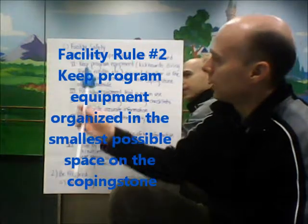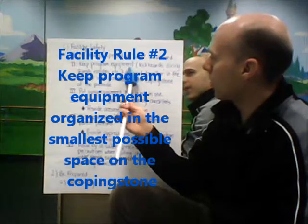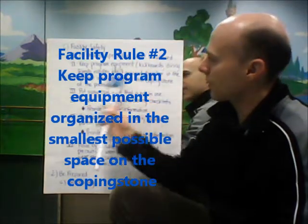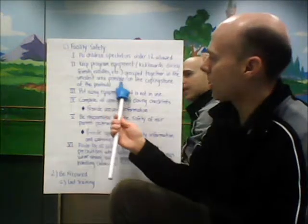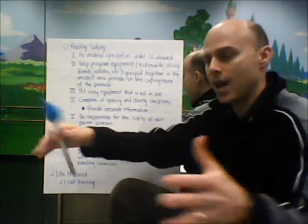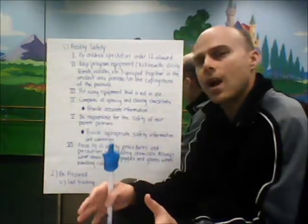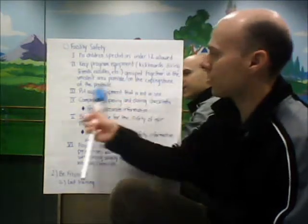Rule number 2, keep program equipment such as kickboards, diving frames, noodles, etc. grouped together in the smallest area possible. So you want to stack up the kickboards, stack up the equipment on top of that, so that you're using up the least amount of deck space. So the smallest area possible on the coping stone of the pool side.